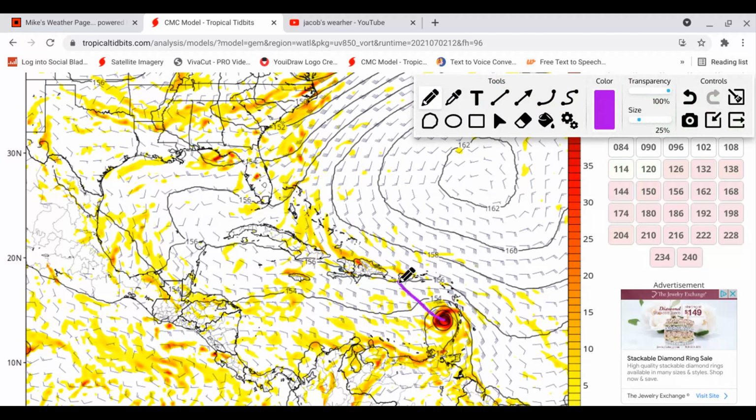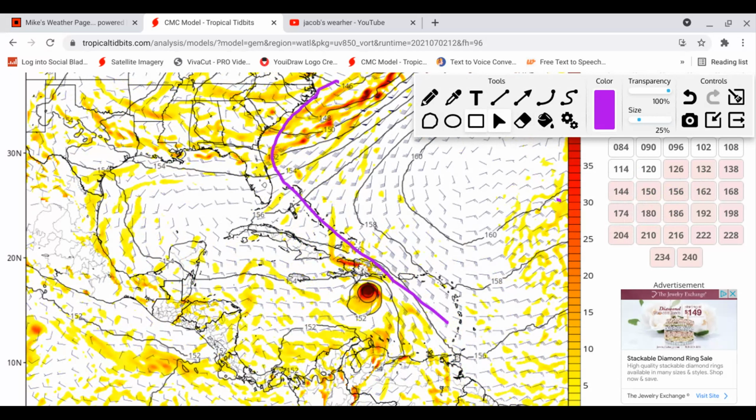But the CMC has more of a track like this, or more into the Carolinas. It has more of a track like this, making its way into the Carolinas, scraping off and going into parts of the United States. So I don't know. This is something we do have to keep an eye on, because these models could be switching every 5 seconds. Either the GFS is going to give up or the European is going to give up, and I really think the GFS is going to give up at the end of the day.